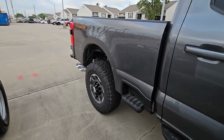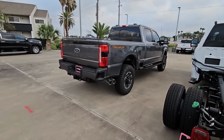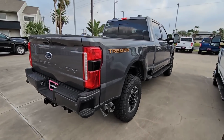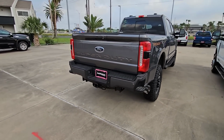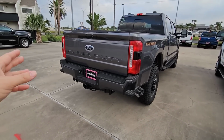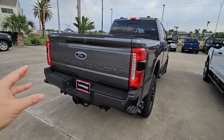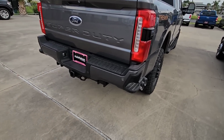It's interesting because pretty much every body panel has changed, even though it looks very similar to the previous model. Coming around back, getting that really cool Tremor package. You can see the back significantly has changed from the previous model. Super Duty is much more, well, I'm not going to say it's much more noticeable than it was or much more standout-ish, but it still looks really nice.